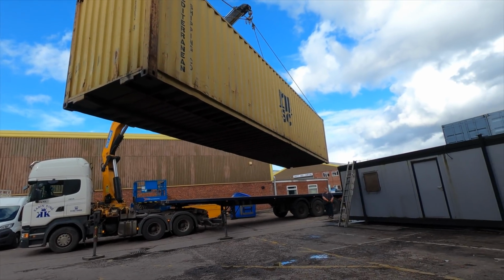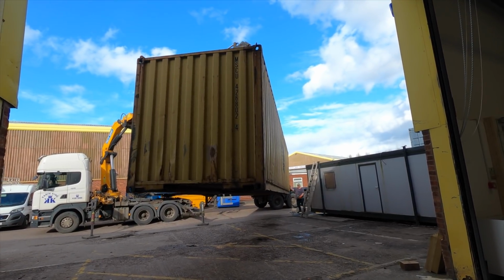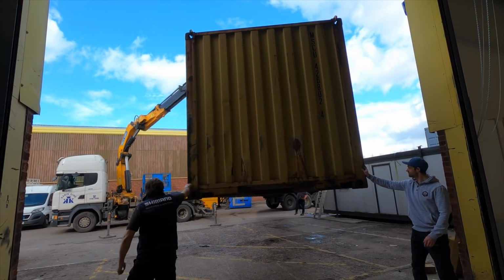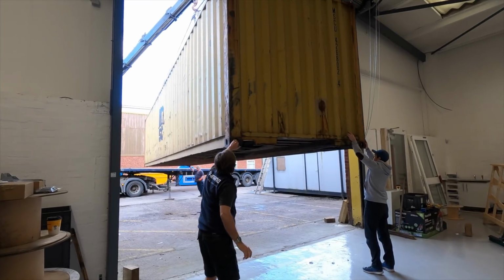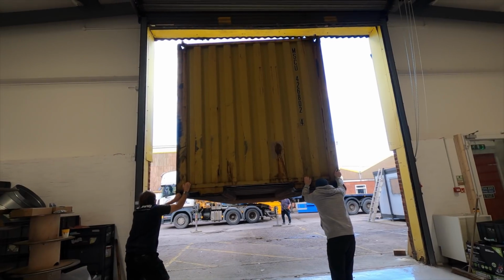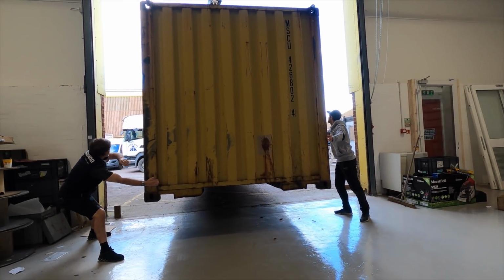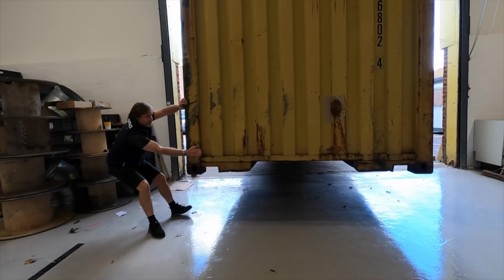How is she underneath? I love how he's just holding that little piece of string. Tell you what, yabba dabba doo. Whoa! She's hit the roof. Go on, landlord. What a man.